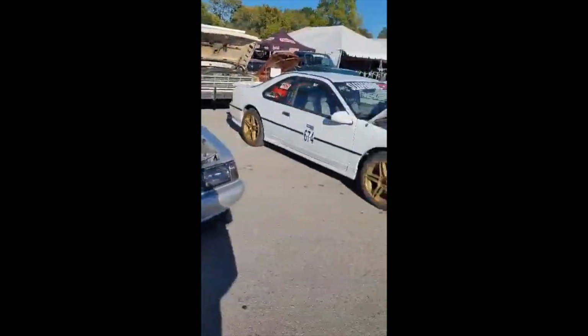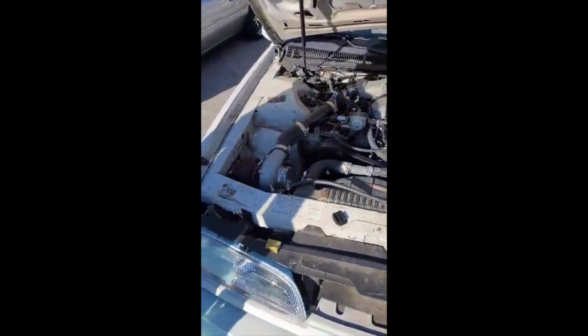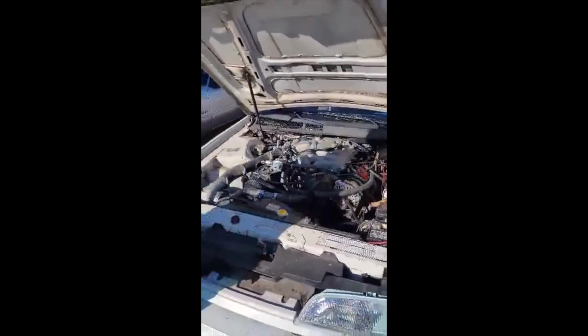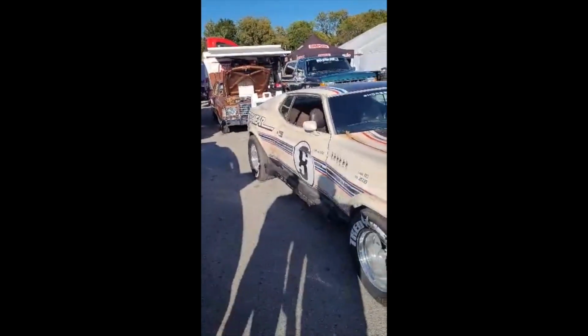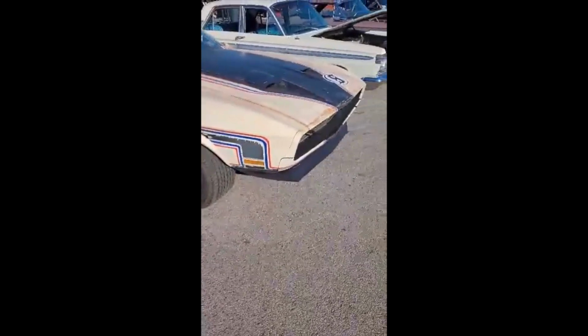Super coupe. Wow. They got turboed instead of supercharged. So they took off the supercharger and put a turbo in it. Yeah. So it's a turbo coupe. Yeah. Oh my God. What in the name of God?